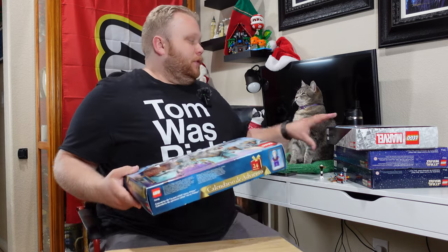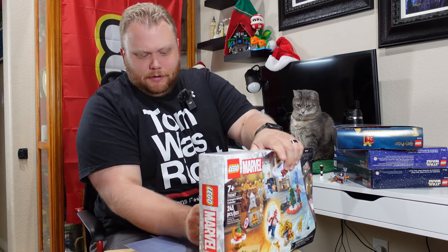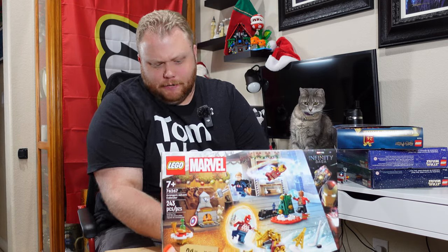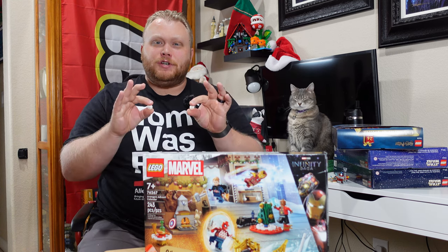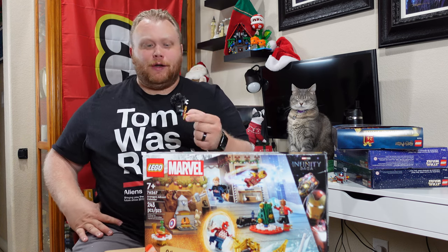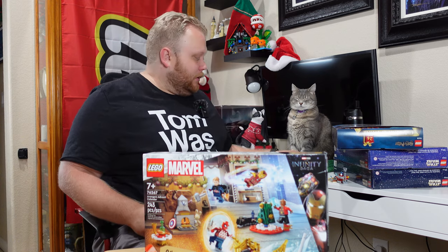Now let's go to Marvel. Day 8 with Marvel. Now I know where to look. There it is. And we have something else that's buildable. Let's check it out. So our day 8 of Marvel LEGO Christmas is these two white little dish elements that go with the gold webs we got a few days ago. And this Iron Man inspired reindeer. Red, gold with the blue. Okay, interesting. Advent calendars are very strange.